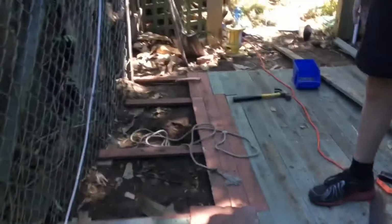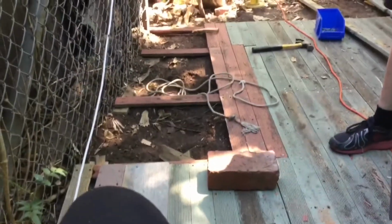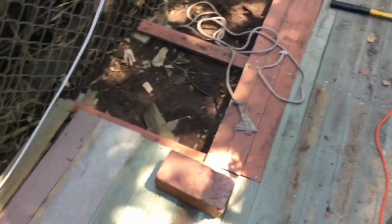Okay guys, Jack has returned. Yeah, for another day of abuse. No, not really. More like a, yeah, so he's here now. So we're going to continue on working on the shed.